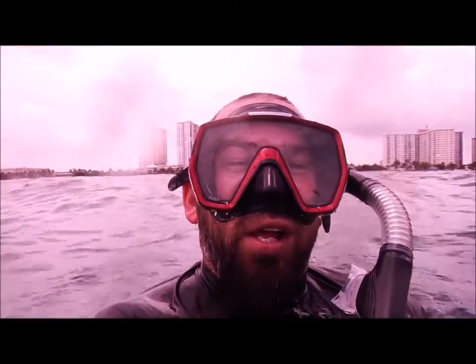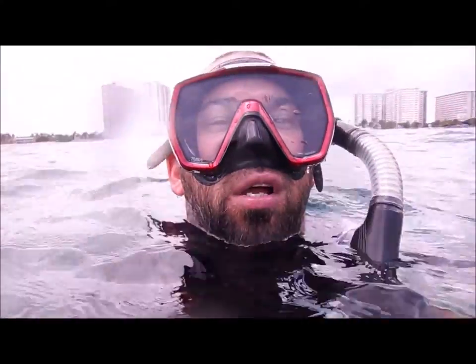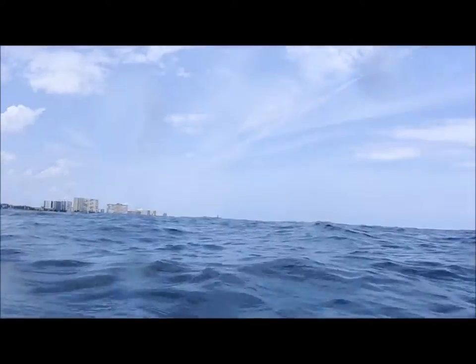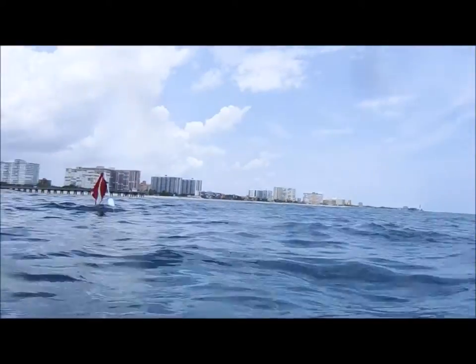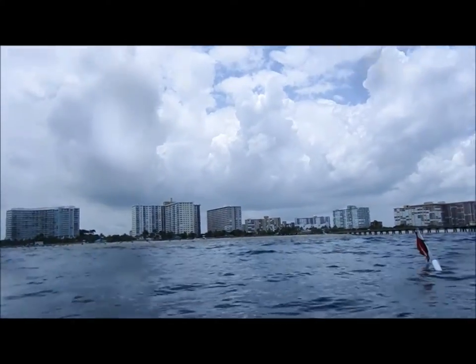Hello. I was swimming to the second reef in Pompano Beach today for the first time. So check out the video. About halfway out there, I believe. You could kind of see a lighthouse out there. Pier is here. The shore is all the way back there. And we still got a little ways to go.